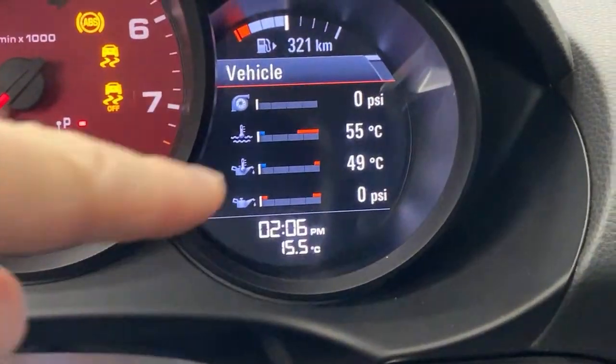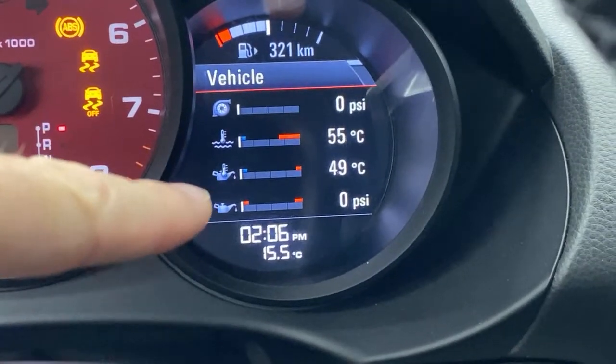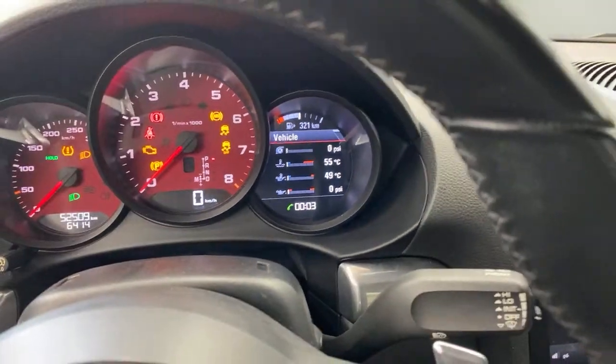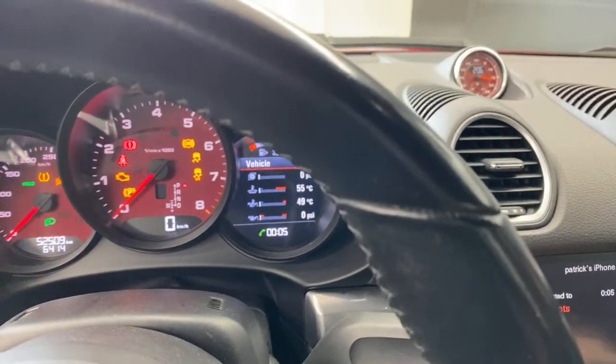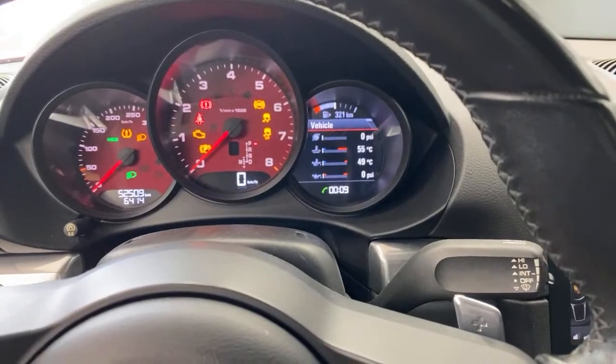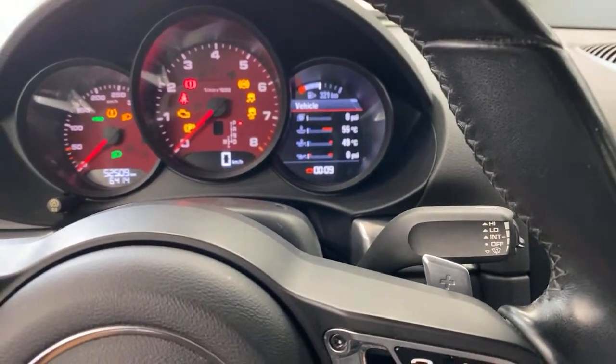You can see boost gauge, oil temperature, coolant temperature, all kinds of different things, oil pressure, those kinds of things. And then also, oops, we have somebody here. We're going to hang up on them for a second. All right, so somebody who was Bluetooth to this car, we're going to take them off. There we go. We took them off.